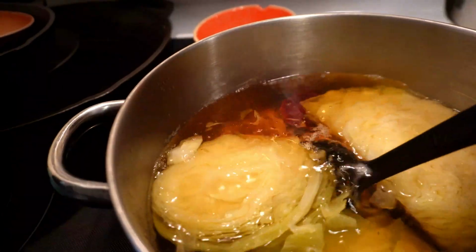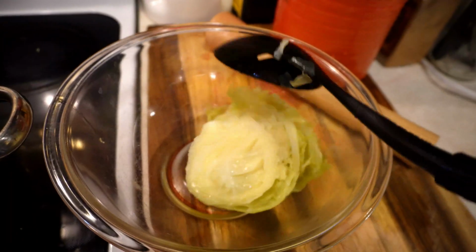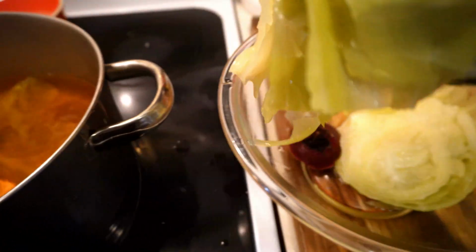I'm just scooping the cabbage out of the broth because I can use that later for another dish. This smells amazing. It's very hot.